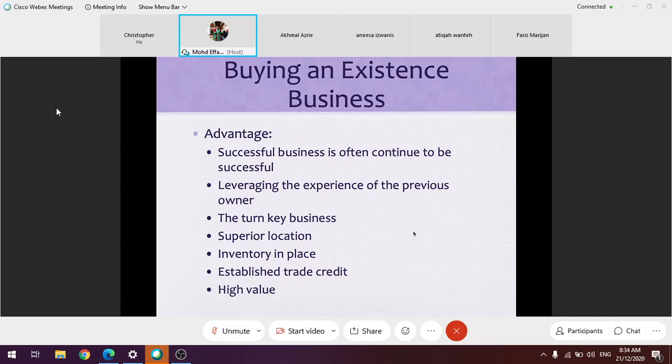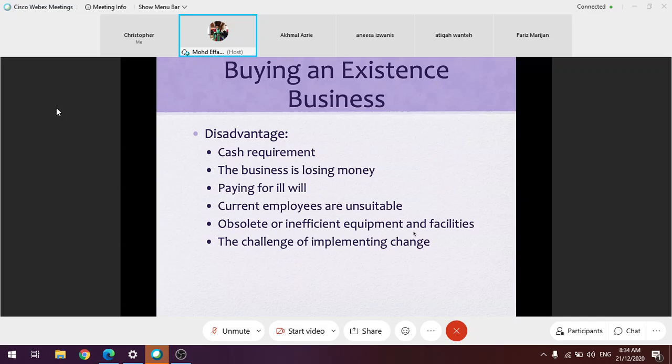But you have to be worried because there are also disadvantages. The first one is the cash requirement, meaning you have to buy. I have a friend in KL whose business is actually buying clinics, general practice clinics. Right now at the moment he has bought 4 already. First time when he told me about this, it didn't make any sense.